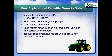Shifting now to look specifically at the agricultural sector. To date, there have been very few agricultural retrofits that have been funded under the Diesel Emissions Reduction Act, under the DERA program. Of those that have been funded, most have been in California, and they've been for ag pumps or irrigation pumps. There have been, as you can see by the list there, some projects done in other states. For example, in Utah, $750,000 was provided as part of the stimulus program, the American Recovery and Reinvestment Act, for repowering and replacing agricultural equipment.